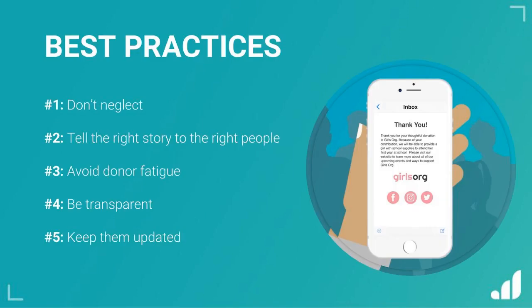And I actually see a comment from Alexandria right now about donor burnout, and we'll talk about that in this slide. So thank you so much for your comment.